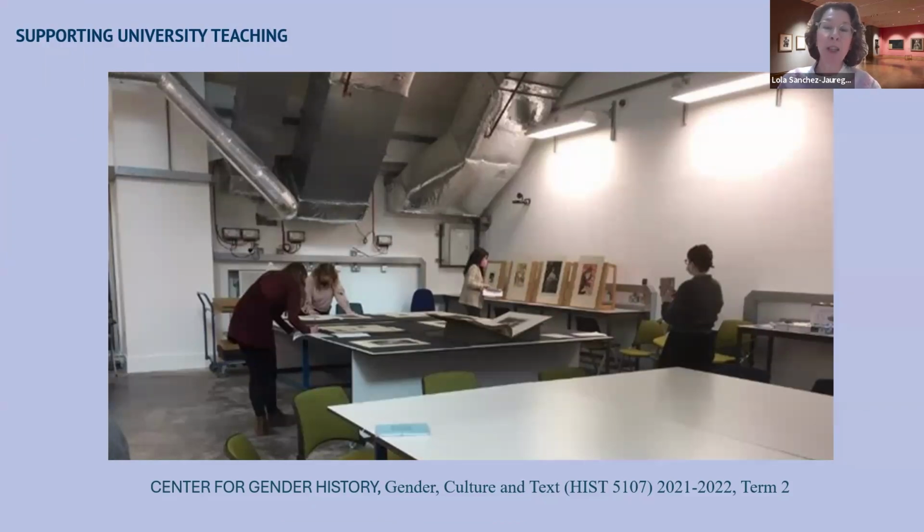And one of the opportunities that the rotation has offered to us is the opportunity to work with colleagues and be able to use the gallery to showcase the work that is going on in the lecture theatre. In this instance, I was working with the Center for Gender History back in 2022, right in the middle of the pandemic, a lot of challenges, and we had a conversation around the themes that they were exploring about representations of women in art, and how the representations of women in art can speak so much about the questions that they were discussing in this course.